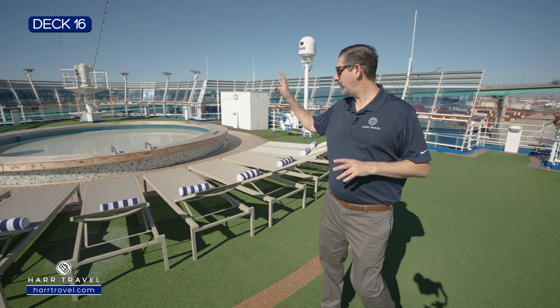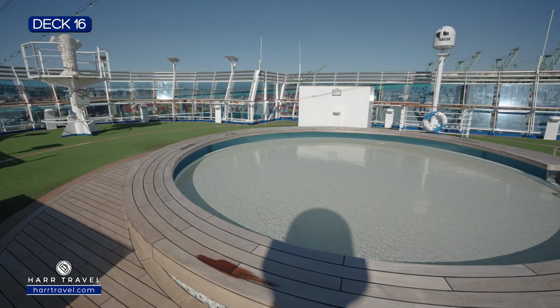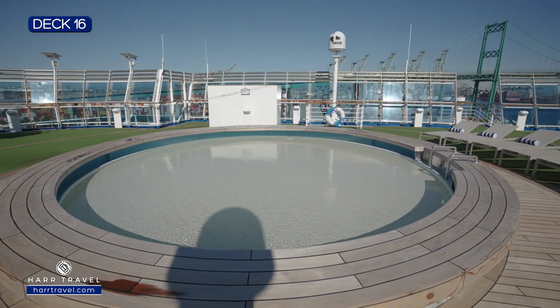Up a deck and all the way forward, you're gonna find the splash pool and more seating areas. So they'll put out more lounge chairs up here as well.